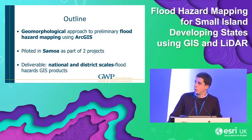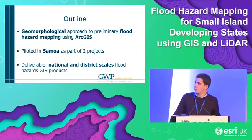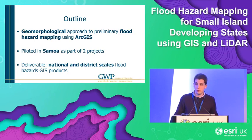So basically, just to provide you with some context within the project, the approach that we developed for this project is entirely based on geomorphology, although the aim is to map flood hazards. And we did that using ArcGIS and also LiDAR datasets. This approach was developed and piloted in Samoa as part of 2 different projects, and the ultimate deliverable was to produce national and district scale flood hazard maps for the entire country.